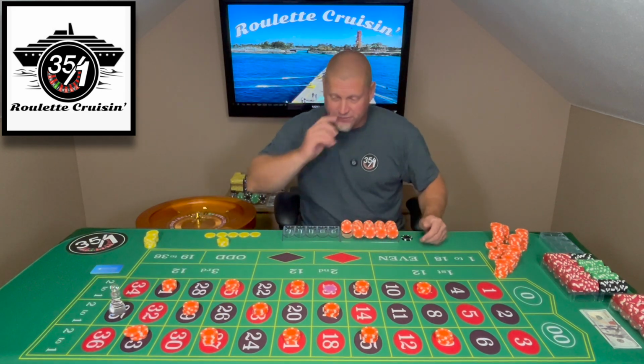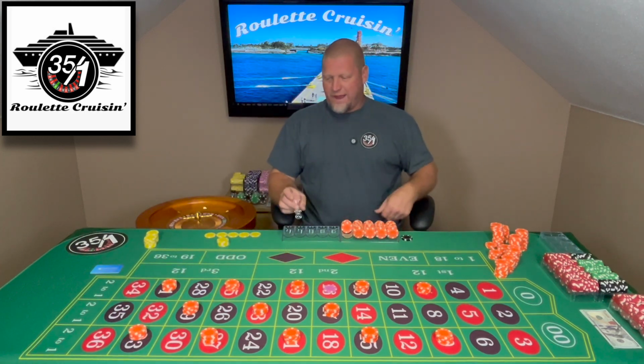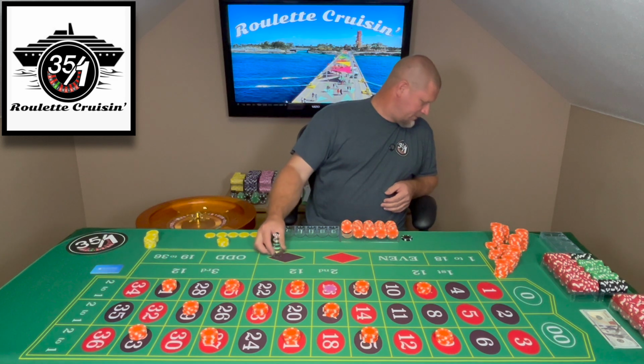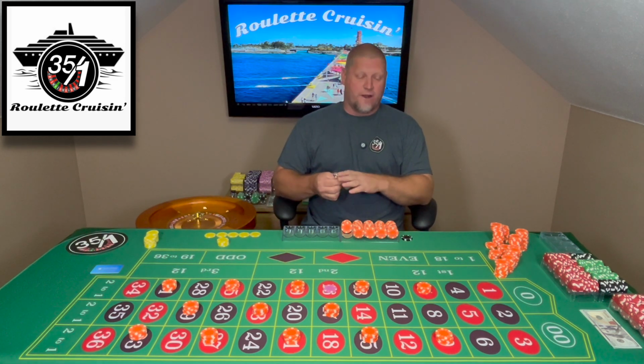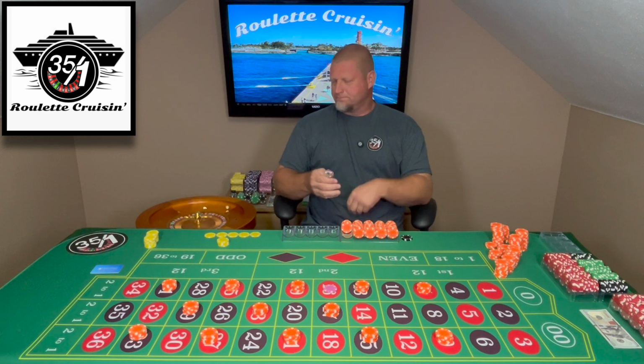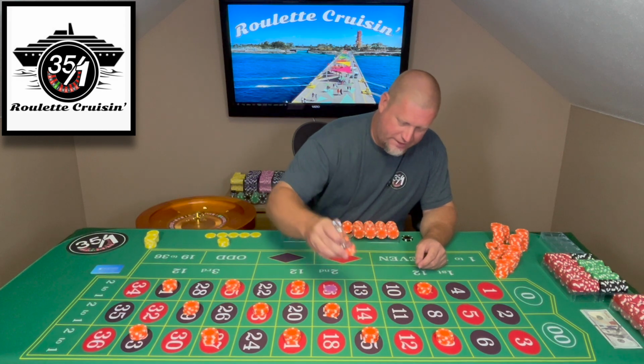All right, so there we go. Now we're at 5 chips each on the baker's dozen. And with this bet, we're at $130 on the table right now. All right, so 13 was a number.